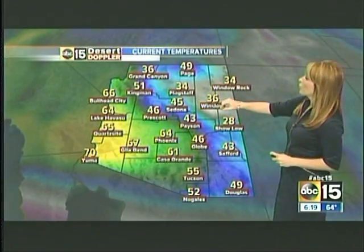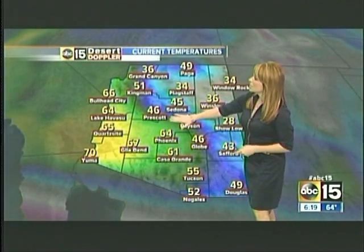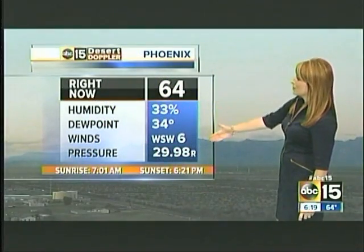Right now, 34 degrees in Flagstaff, 28 in Show Low. Still some very cold air sitting along the rim. Low to mid 40s in Prescott, Payson, and Sedona. And right here in Phoenix, 64 degrees with winds out of the west-southwest at 6 miles per hour. We've got temperatures in the mid 60s across the valley.